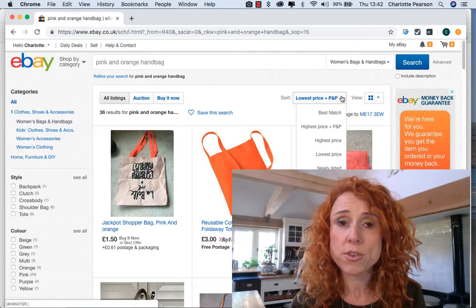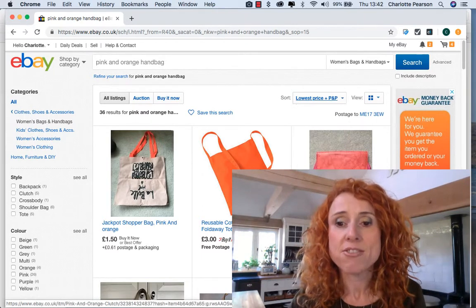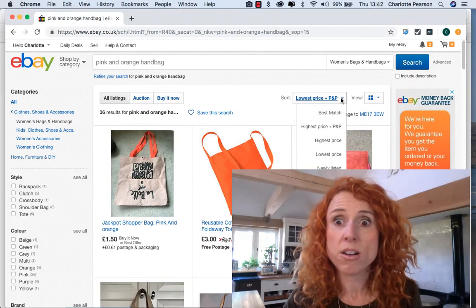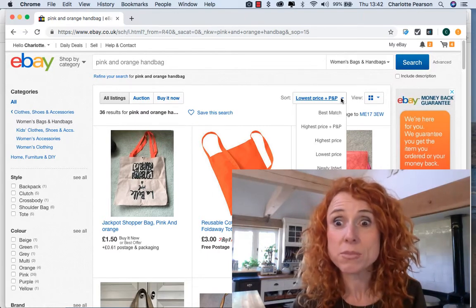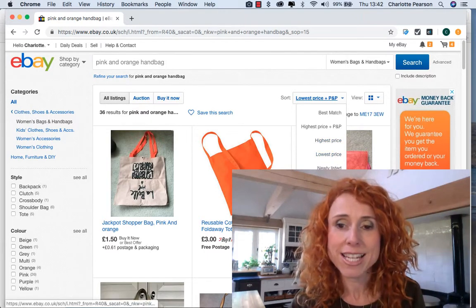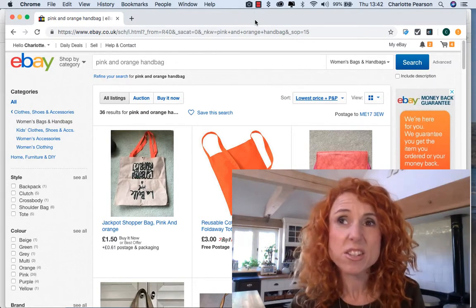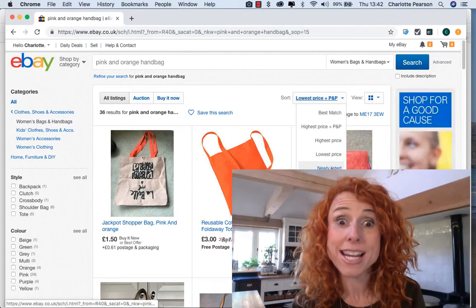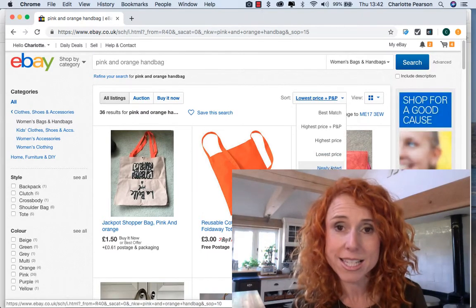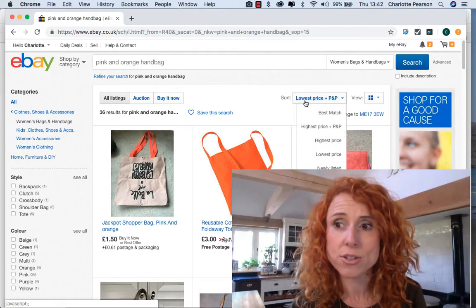It might also be useful if you're looking for an item where you want to go and collect it, like an item of furniture, then you can go for nearest first. Or if you are looking for something urgently, say you need a fancy dress costume for a party you've just been invited to, then you can go to ending soonest. Or if you have just run this search maybe 2 or 3 days ago and you don't want to search through everything, you could sort by newly listed, just to look through the listings until you get to the stuff you start to recognize. So that's why this little sort bar is really useful.